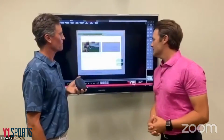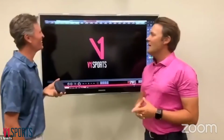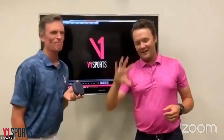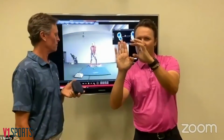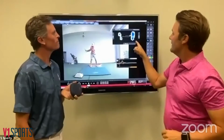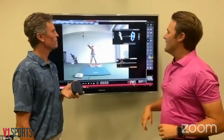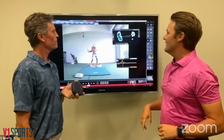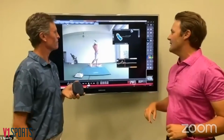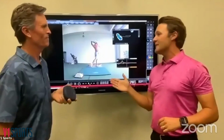Oh, okay. That swing was so pretty, it crashed the system. But a clockwise rotational load of the trail foot, basically the pressure goes into the midfoot or maybe the toe, rotates into the heel. This thing's going to ride the crosshairs all the way into his lead side and then into the heel. This trace is every bit as beautiful as Adam Scott's trace.